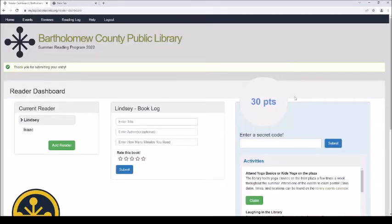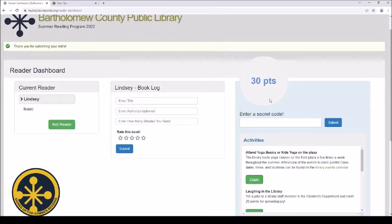And voila! You'll see that the points bubble up here has updated from 0 to 30 points because I read for 30 minutes. I got a thank you for submitting, confirming that the system took that into account, and there you have it.